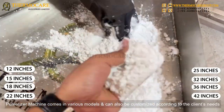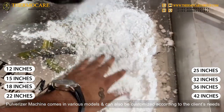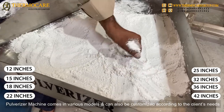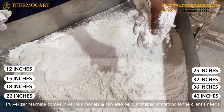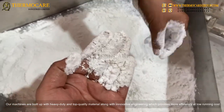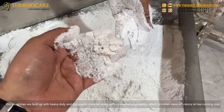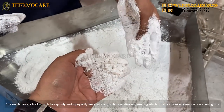The pulverizer machine comes in various models and can also be customized according to the client's needs. Our machines are built with heavy-duty and top-quality material along with innovative engineering, which provides more efficiency at low running cost.